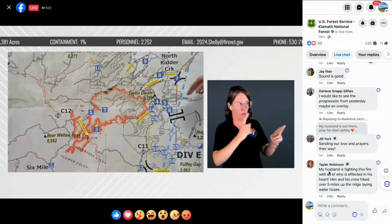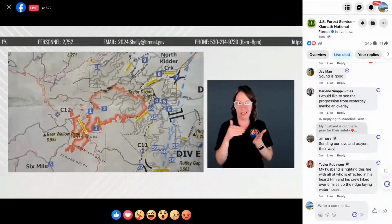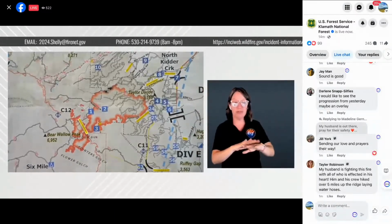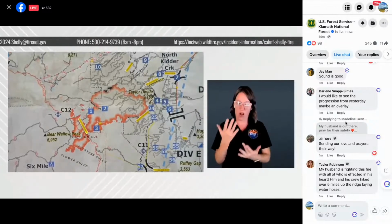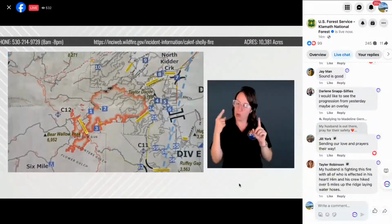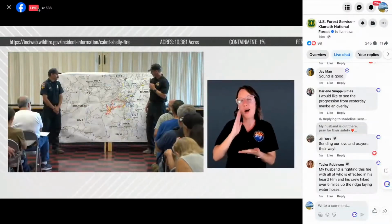As we work further south, we'll be going down and seeking opportunity again to go direct. We have a plan in place for that, and as well maintaining our full suppression strategy and building backup lines pretty much all around the whole perimeter of the fire. And now I'll address evacuations at this time too.